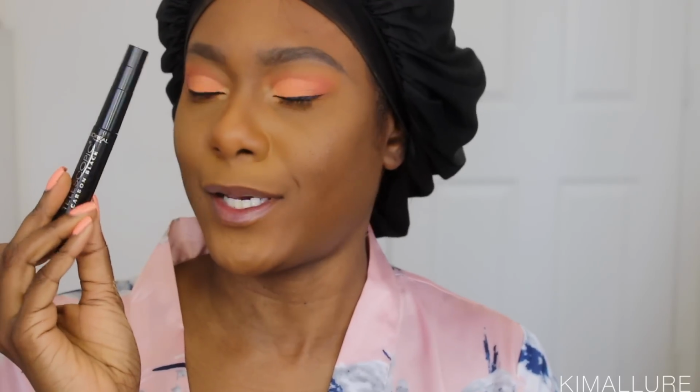Now I'm going to apply some mascara and lashes. And the mascara I'm going to use is my L'Oreal Telescopic Mascara. Well, I used to love this mascara. However, now I think it clumps a little bit too much. So I'm still going to try to work with it, but I'm going to do my mascara and my lashes off camera. And I'll be right back.